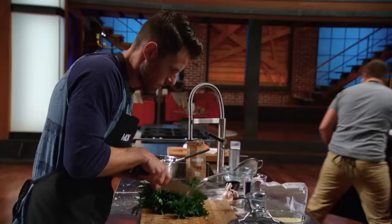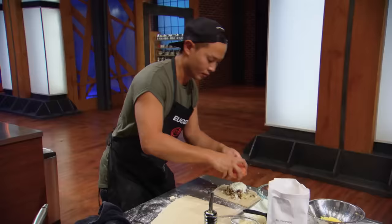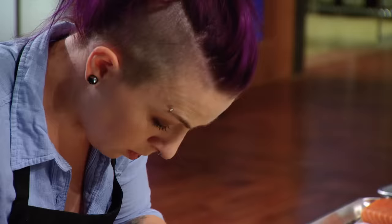It's gotta be one of the fanciest things that I cooked. Every single layer is distinct, and all the flavors marry together to make this dish what it is. There's a lot of precision involved in this.